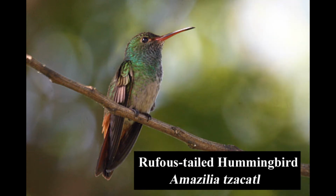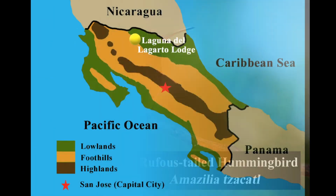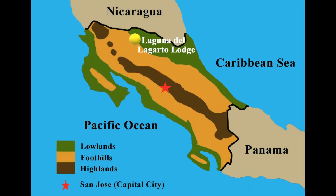The rufous-tailed hummingbird is the most abundant hummingbird to be encountered in human-altered habitats, such as gardens, parks, and second-growth woodlands. Situated along the northern Caribbean slope, the Laguna del Lagarto Lodge near Boca Tapada is a great place to study the abundant parrots.